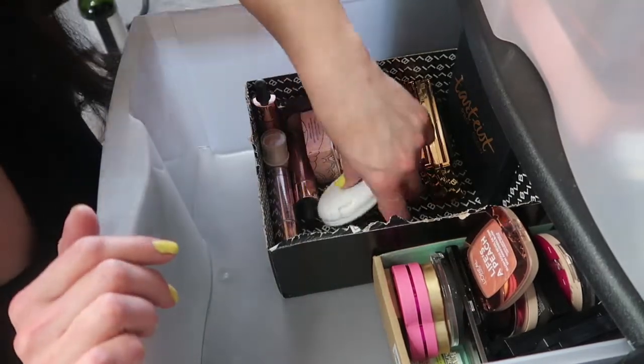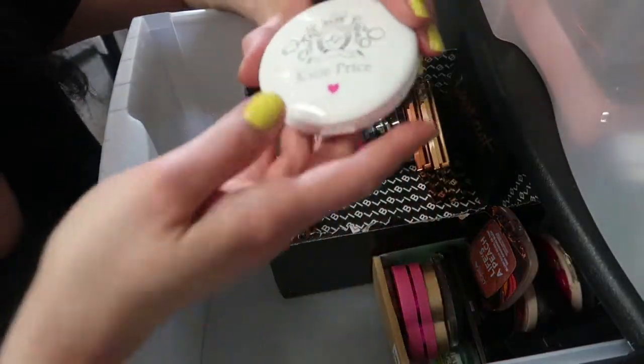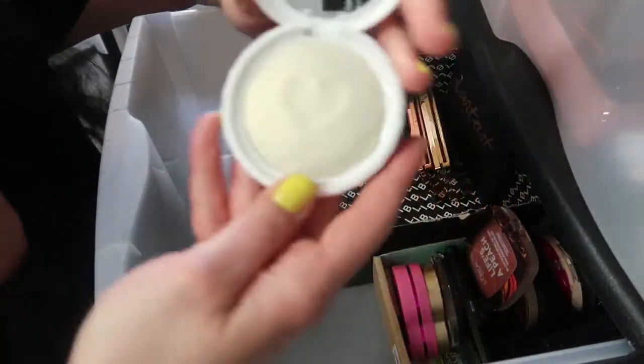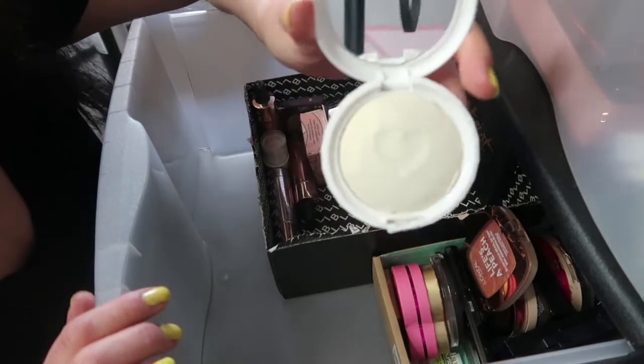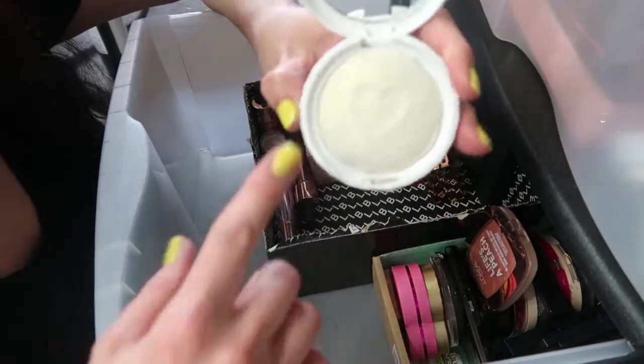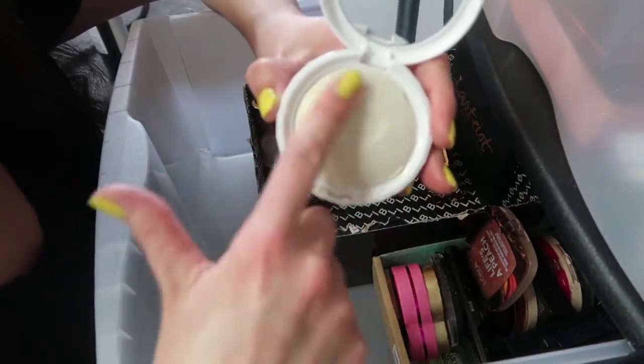Right, next highlighter I have in here, which is kind of a strange one. I think this one cost me £1.25. My God, breaking the bank, peeps. This is the Katie Price highlighter, and I got this in a sale. I actually kind of like the shade. I love the little love heart in the middle.